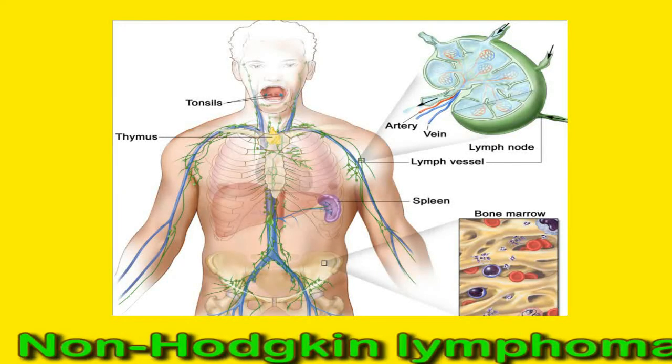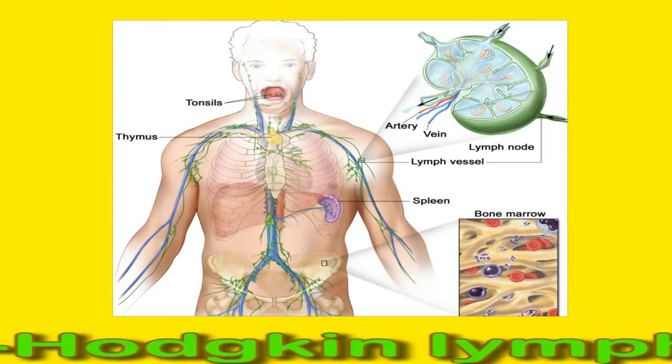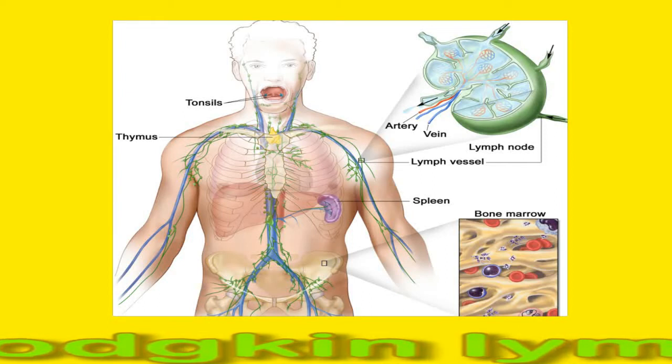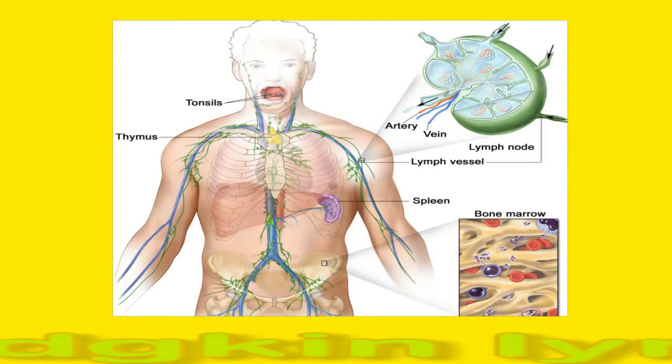According to the National Cancer Institute, non-Hodgkin lymphoma accounts for 4.2% of all cancers in the United States, and a person's lifetime risk of developing it is about 2.2%.